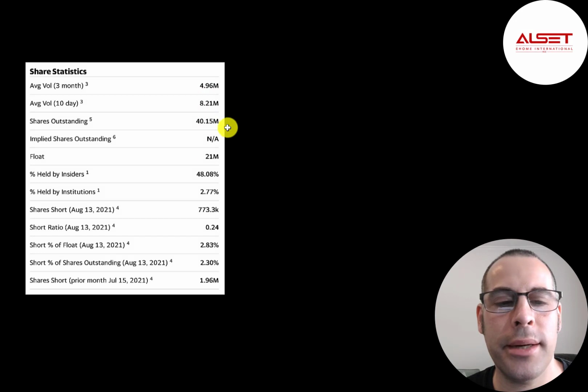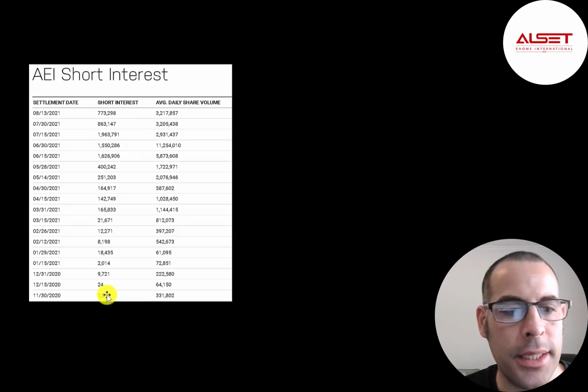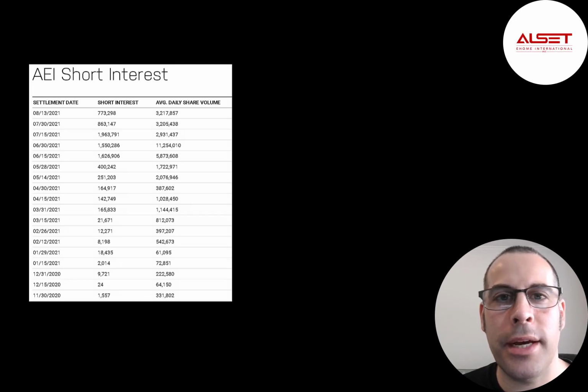Of the 40 million shares outstanding, 21 million are on float, 3% are held by institutions, and about 3% of the shares are shorted. Here's a list of the company's short interest. The peak was on 7/15 when 2 million shares were shorted. It seems like the short percentage was growing a lot, and then it's tapered off. Since the stock is coming down so much, there's not much room to short it. But if it gets back up there to $5, $10 a share, the short interest will definitely climb.